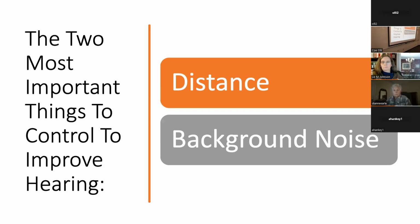The car is the worst situation. You're competing with car noise, road noise, and you're not facing each other. So you're out visual cues and your voices are going out instead of toward each other. And forget it if there's someone in the back seat. So a car is just notoriously bad for important conversations.